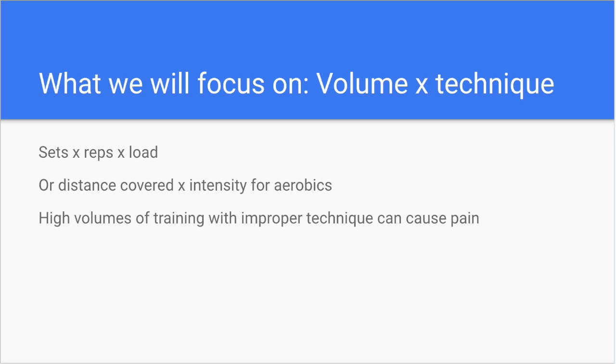If we're looking at this from an aerobics perspective, we'll mostly talk about strength training today, but your total volume would be distance covered times the intensity of the aerobics that you're doing. So from a mechanistic, mechanical standpoint, high volumes of training with improper technique can aggravate or exacerbate any of the issues that we have.